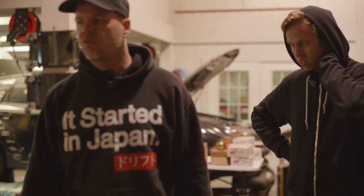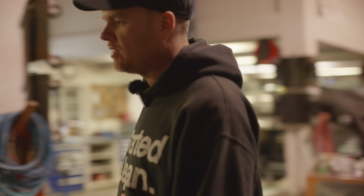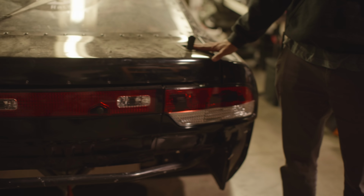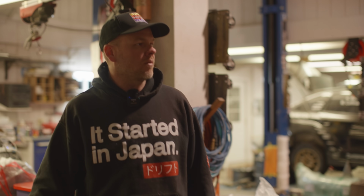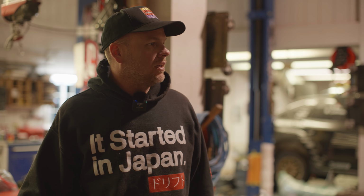Well, this is the first Formula D car I think that we've seen that has a chance of coming back. Oh, it'll come back. And before we finish this conversation, is the S13 chassis like this, is this thing competitive to put all back together? And would you mess with that?